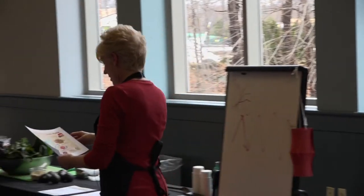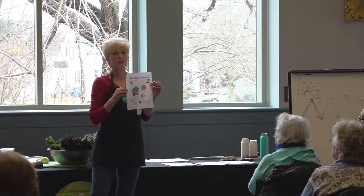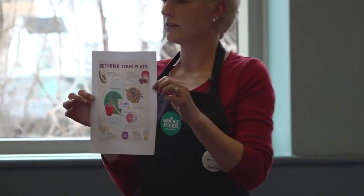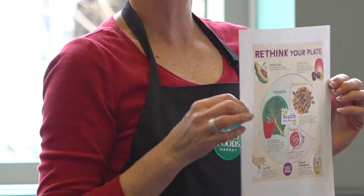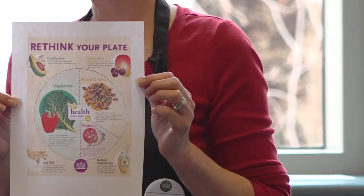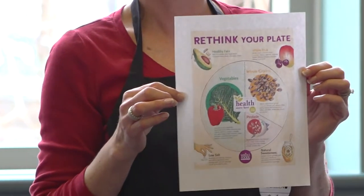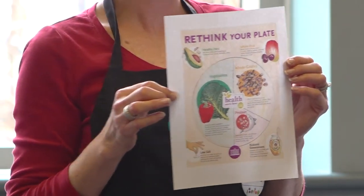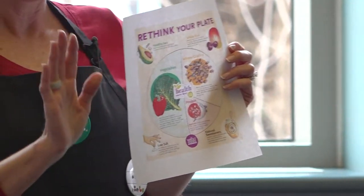One of the biggest messages, if you look at this plate, that's different also from our USDA and some others, is that half of everything we eat in a day, ideally, should be what? Vegetables. We always say fruits and vegetables, and I know you had a point about fruits, and everyone has a different take on things, so this is just one more point to consider.